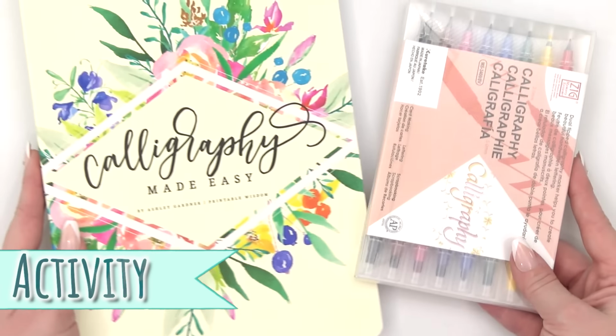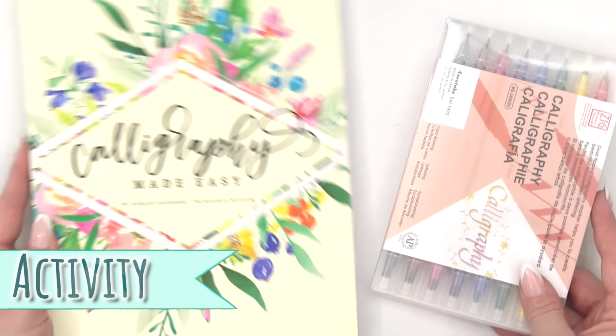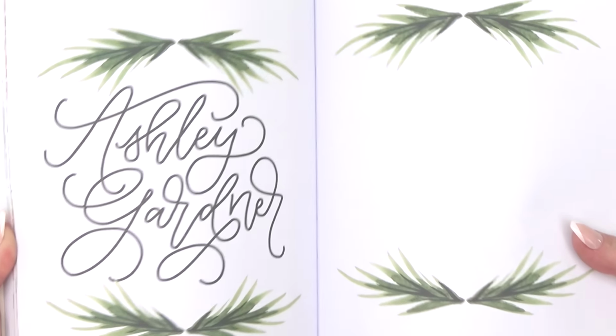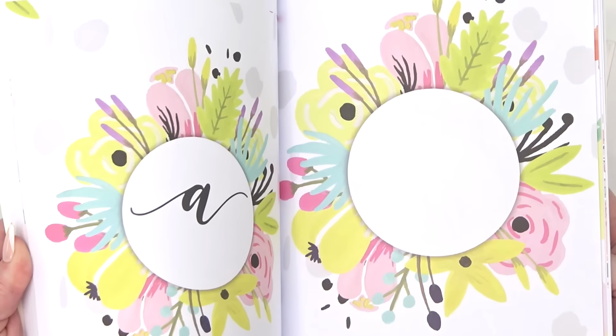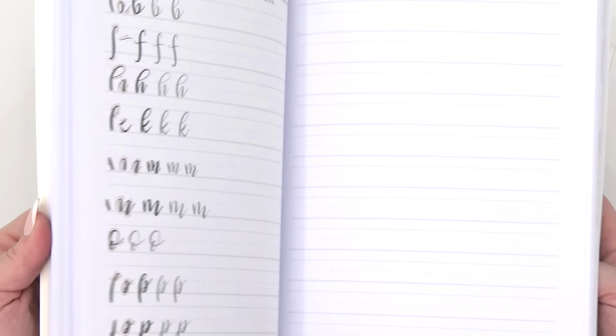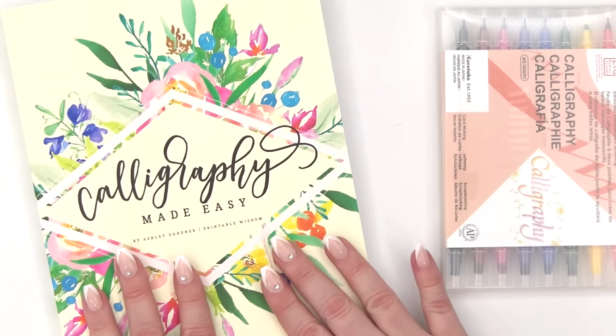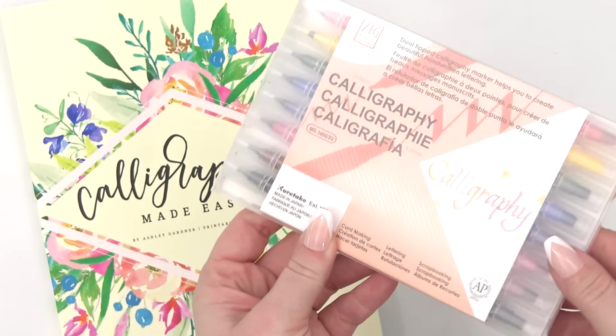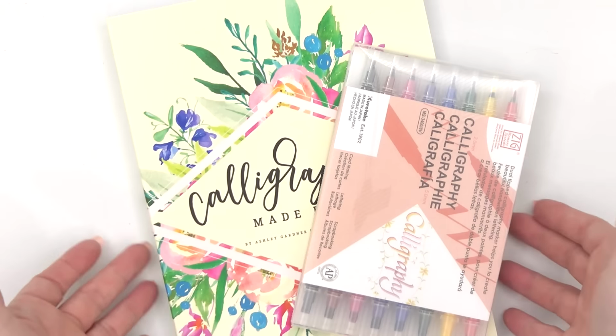For Mackenzie's back to school activity, she picked out this calligraphy book. This is another thing I was super surprised for her to ask for. As she's getting older, she is just interested in so many new things. So yeah, I got her this book at Target, and the pens actually came from Amazon because they were a little bit cheaper than the ones at Target.